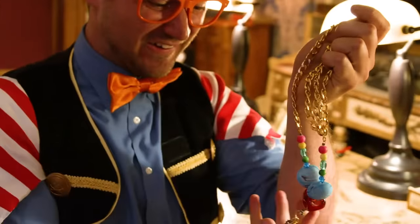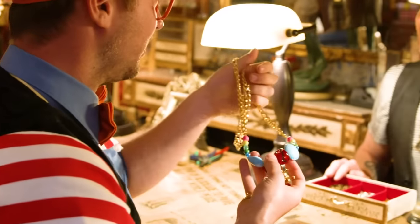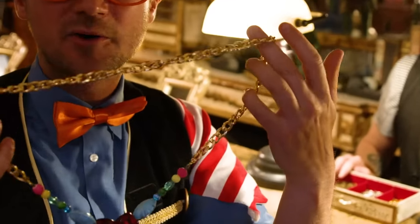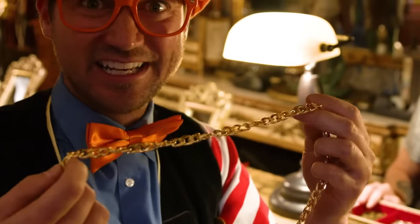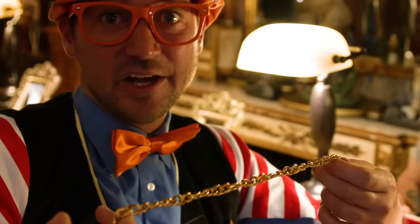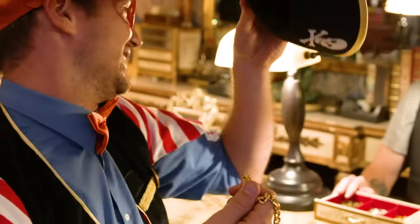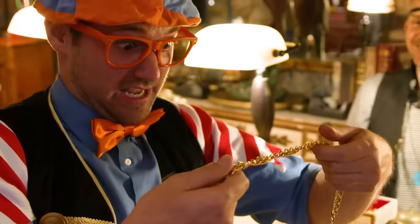So cool! Blippi, I want you to try it on. Try it on? It has magical powers. I wonder what it's gonna do. All right, here we go. Oh, gotta take off this hat first. Okay, here we go.